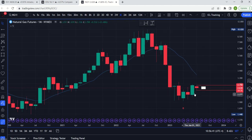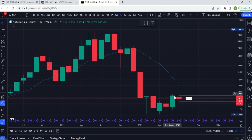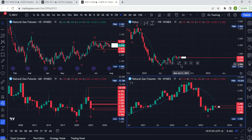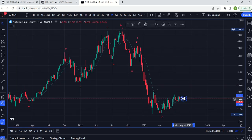But again, thinking bigger picture, this is a series of higher lows. And more importantly, this candle is just consolidation inside this big candle from June, the big green candle. It came nowhere near the low. This is consolidation at the higher end, also known as a bull flag. And when you zoom in on the weekly chart, you really start to see it there.